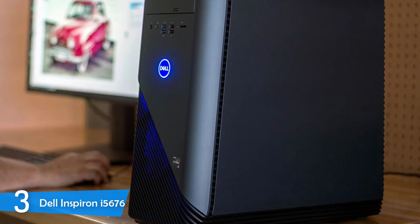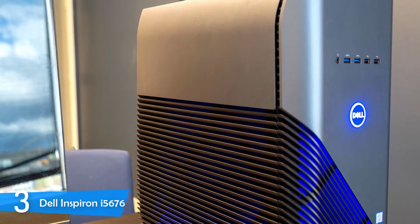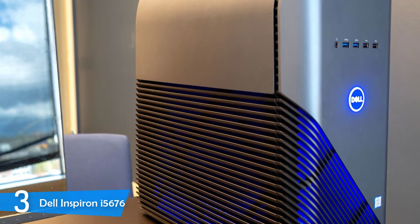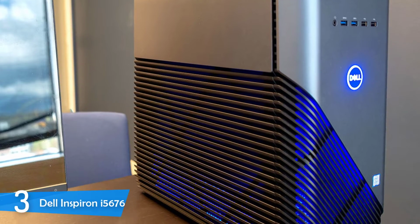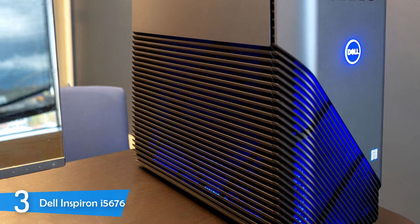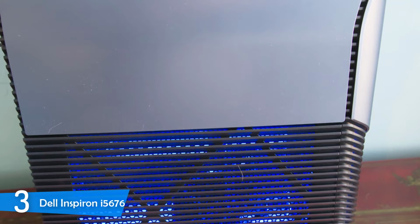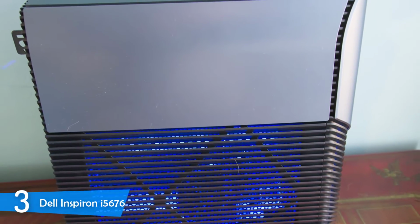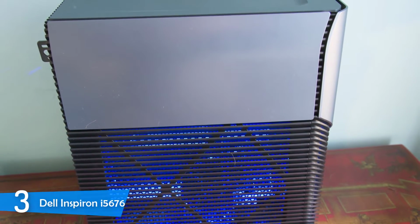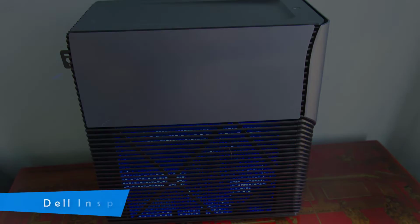Those kinds of specs translate into a great PC for productivity, and there are lots of bays in the system for upgrading if you wish to. In terms of graphics, the Dell Inspiron i5676 is equipped with NVIDIA GTX 1060 GPU, 6GB GDDR5 VRAM, which is one of my favourites because it's just so good. Through testing, I saw that it ran games very smoothly with ultra settings in 1440p, the frame rates didn't drop, and I didn't see lag of any kind.